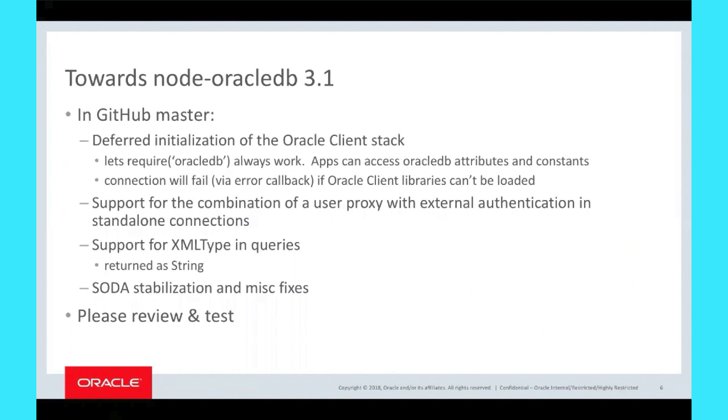Now, that's kind of good and bad. It lets you have a real status check. Is my application going to work, yes or no? But there are a couple of cases where users wanted to defer that. And if you go and look at the changelog in GitHub, you can see some of the rationale there, with links to people who have asked for that.